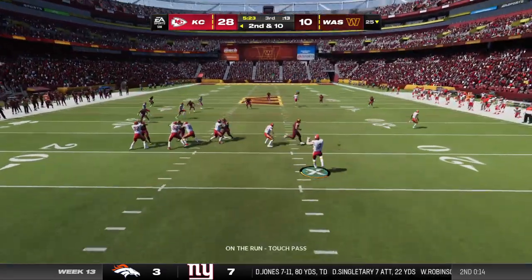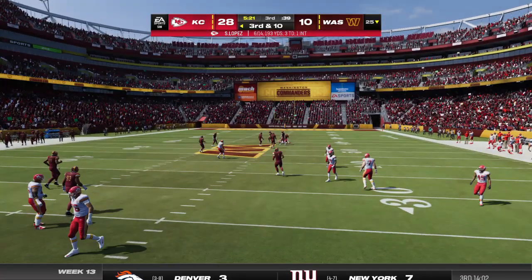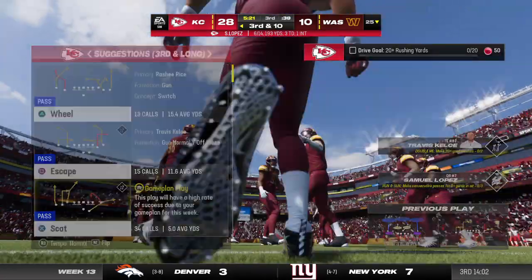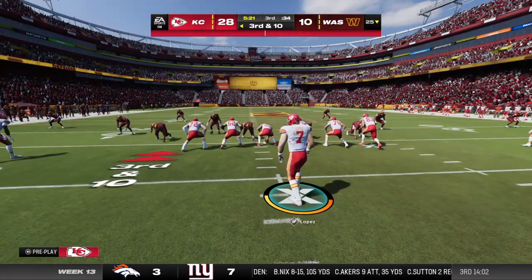Operating from the gun. Lopez. Oh, and that is incomplete. Well, no one likes to see that drop, but I'll guarantee it's not going to stop his quarterback from going back to him anytime he has open space.